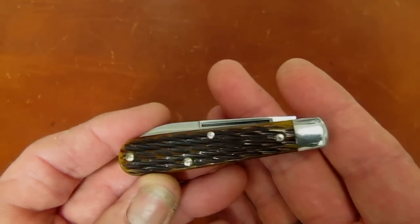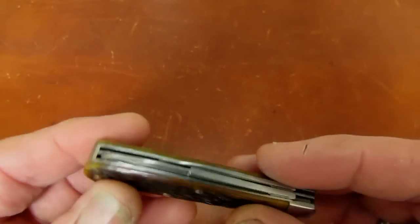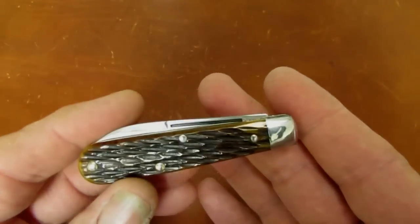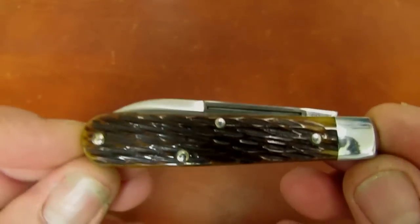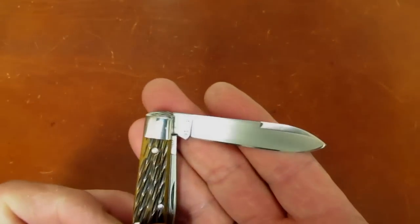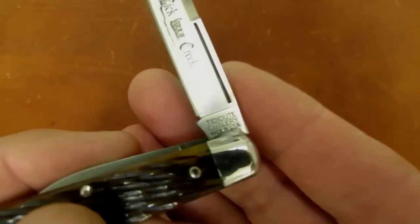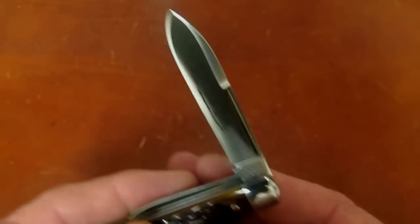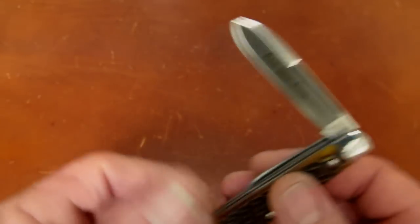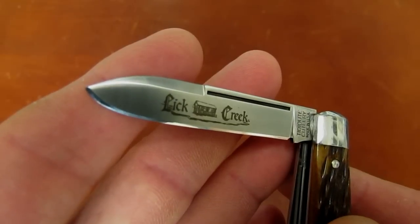Just an all steel, plain bolstered, bare ended, spear main, pen secondary, two bladed boy's knife jack. Tiny one too. 3 1/16 inches closed with about a 2 3/8 inch main blade. Kind of interesting, I think. It's a Tidioute branded GEC knife with a big old cut swedge and a long pull. And on the blade it says Lick Creek, and there's a picture of a house.